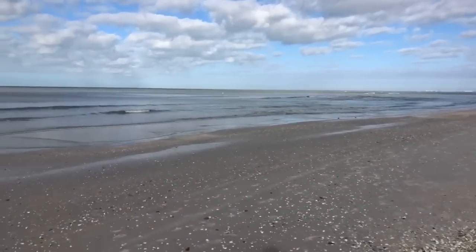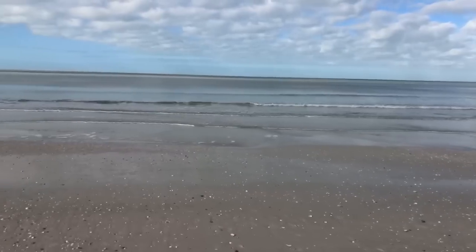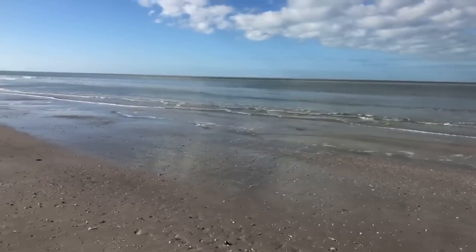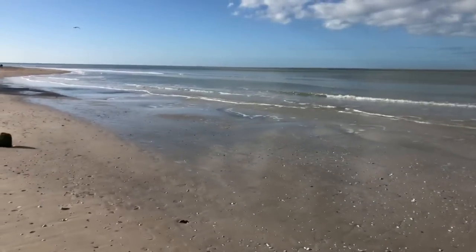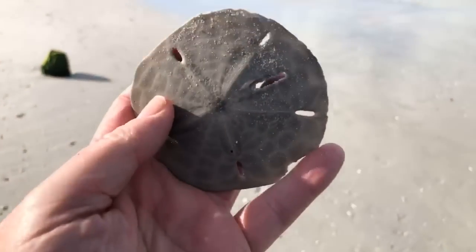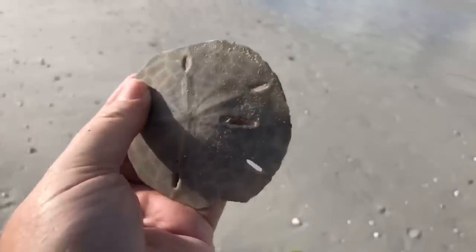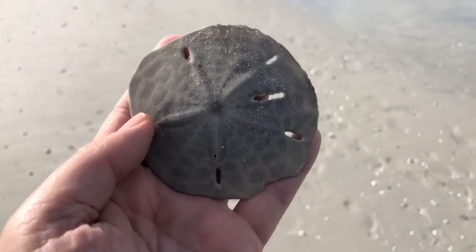I found a couple nice little sand dollars this morning. I didn't find a whole lot. There were a lot of people out here, so that probably had a lot to do with what we found this morning on the beach. So many people out here, but I did find some nice little sand dollars, a couple of them like this, that size. It's nice to have some sand dollars in your collection.